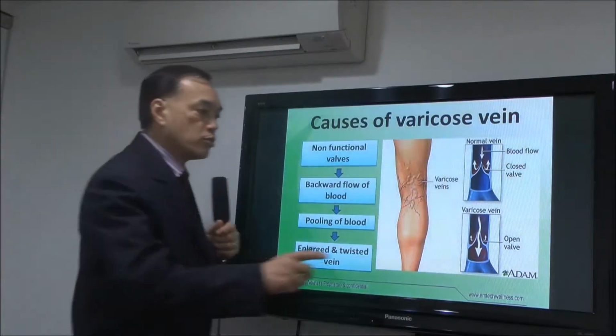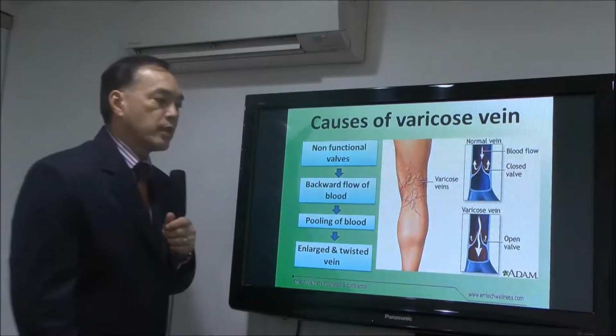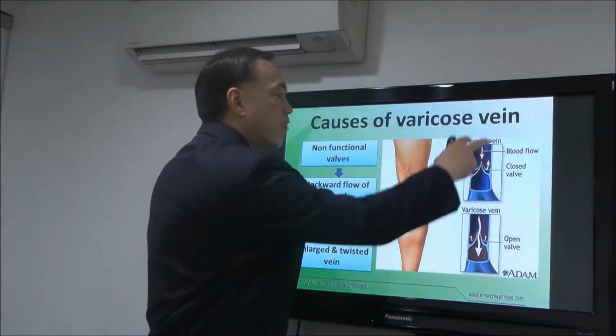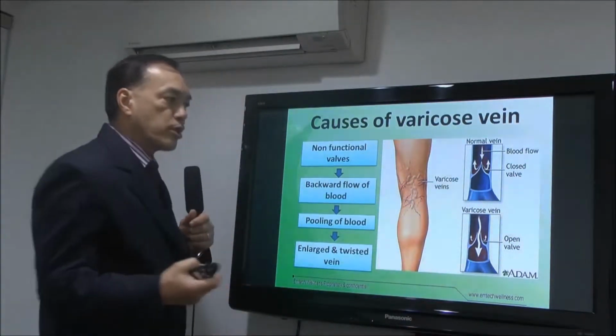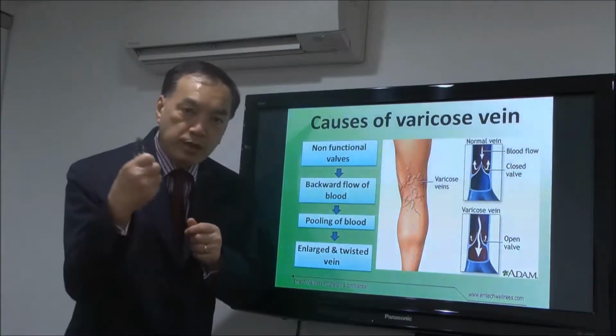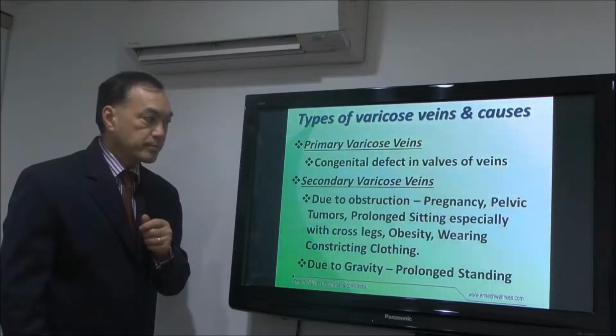Our job, therefore, is to improve the strength and the health of these living valve cells, and also all the muscle cells and nerve cells along the vein as it contracts and pushes the blood. It could push with quite a lot of vigor, and therefore they would not come back.